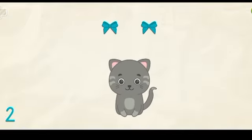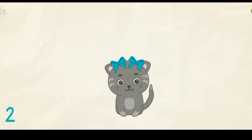Put two bows on the cat. One. Two. Well done.